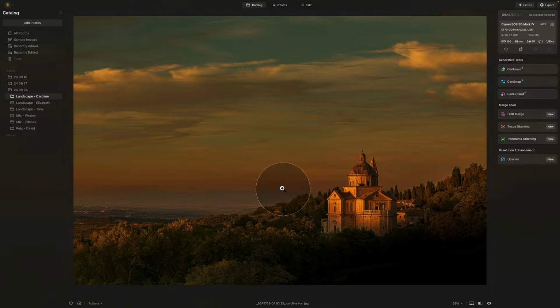Caroline, moving on to the artistic part, talking about the composition, framing, and so on. I like a lot here. Positioning this, whatever it is, castle, chapel, temple, in that kind of lower third, I think can work really, really well.